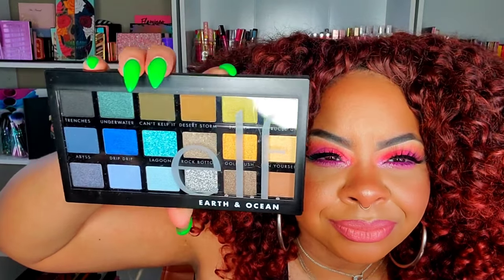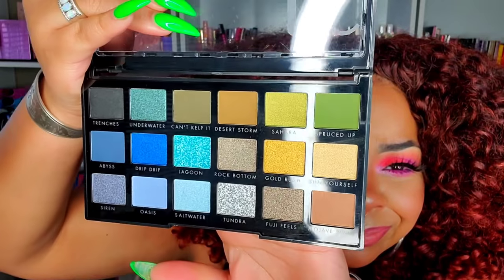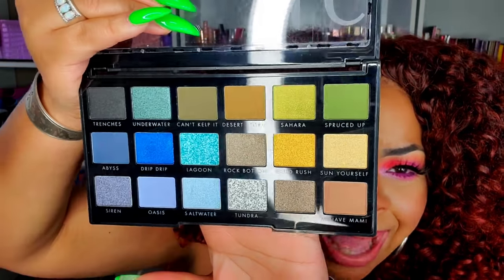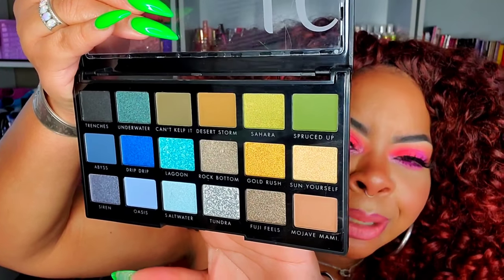Next. Okay, guys. Now the part that everybody came here for. Palettes. The first palette I got is from e.l.f. I got the e.l.f. Earth and Ocean palette. And in looking at the shades in the palette, guys, can you guess why I got this palette? Because you know your girl Lily here just loves her some green and blue eye looks. And I absolutely love the Mad for Matte palettes by e.l.f. So I figured, why not try some shimmers, dude?